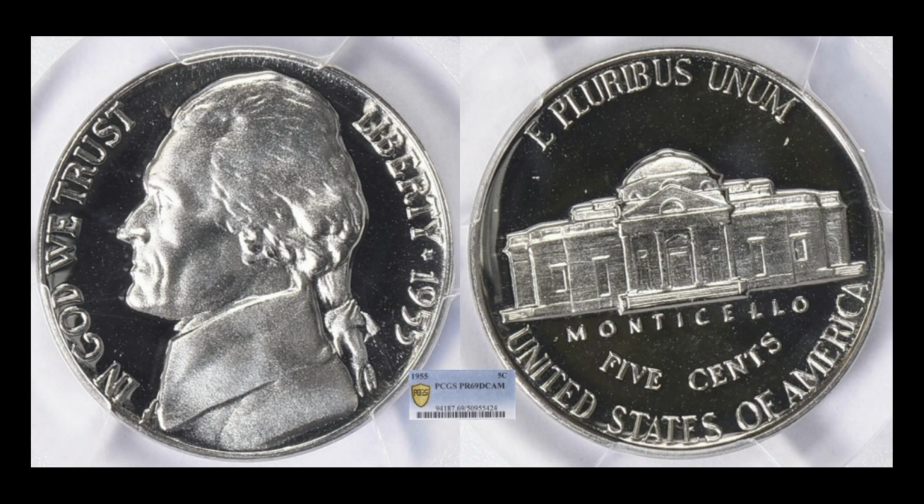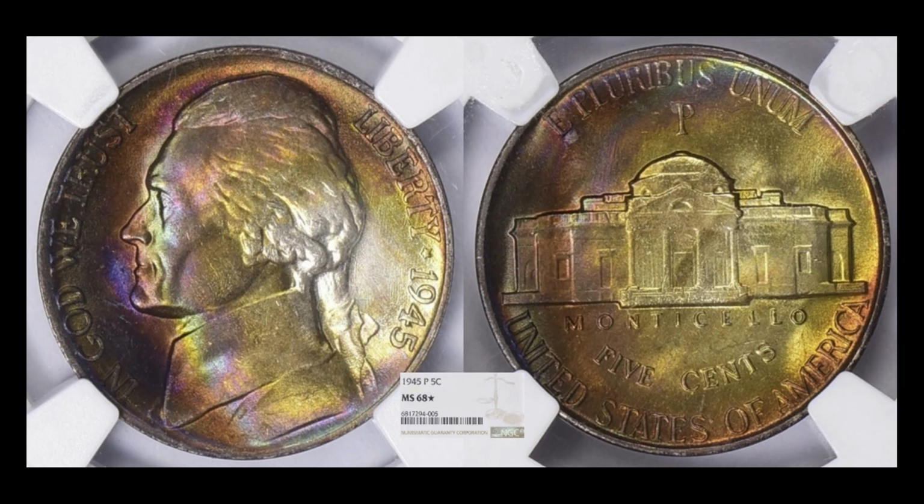So this one right here in a 69 DCAM sold for $3,487.50. Very, very stunning example. Easy to see why this one's on the list. The color, it's insane. It might appear a little bit on the dark side, but this one has a full spectrum of color that just cannot be ignored.